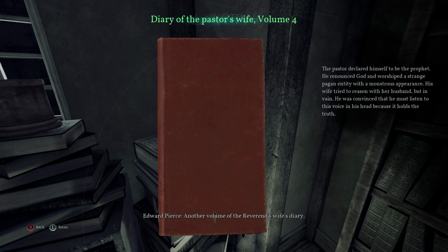Investigating. Another volume of the Reverend's wife's diary. The pastor declared himself to be the prophet. He renounced God and worshipped a strange pagan entity with a monstrous appearance. His wife tried to reason with her husband, but in vain. He was convinced that he must listen to the voice in his head because it holds the truth.